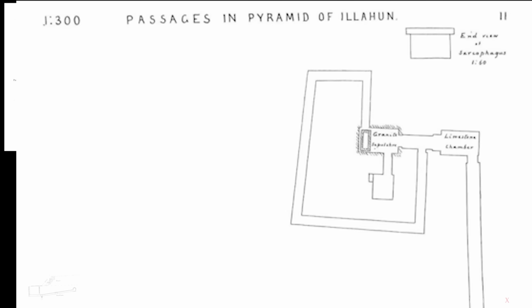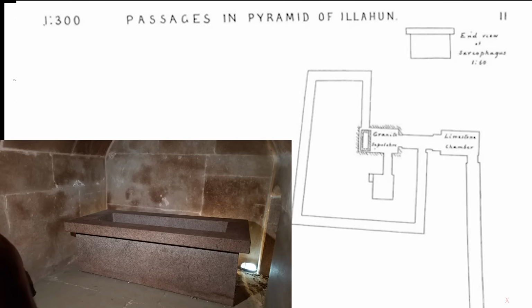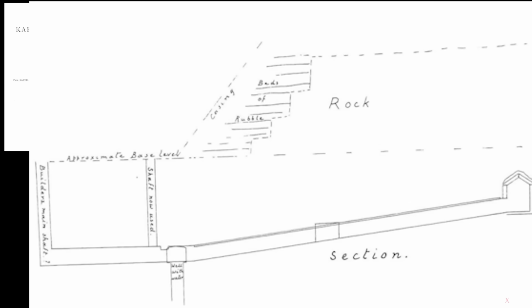One of those is cased in limestone, and the other one is made entirely from granite, and it houses a spectacular precision granite box that's still in place today. Something else about these maps, just note at the other end of the passage, Petrie was guessing that there was another entrance, because after he measured the precision granite box, he found that it was too large to have been moved in through the original shaft that he used to enter the tunnel.